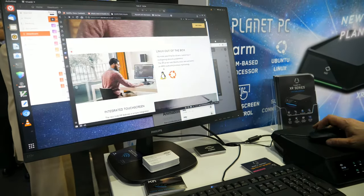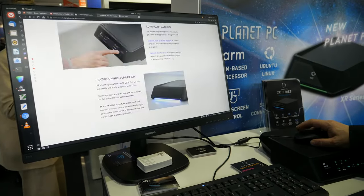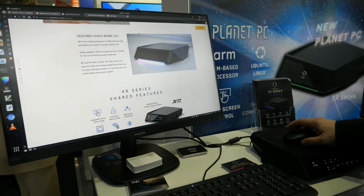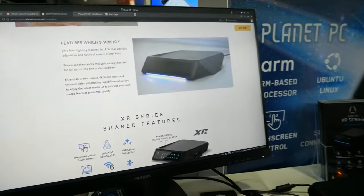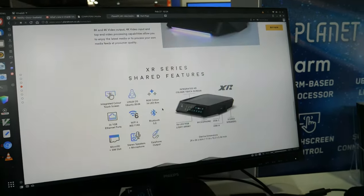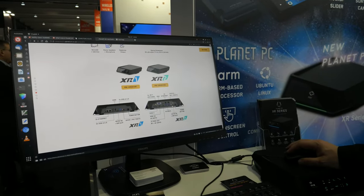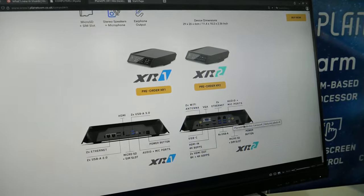So maybe we can show you here. There's also front LEDs, 16 LEDs, so you can see that on the device in the front. But if you look at the back, this is the situation here.